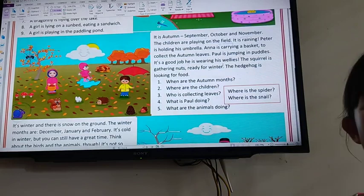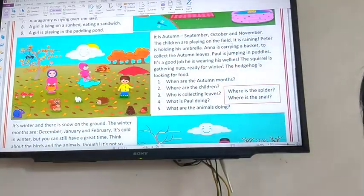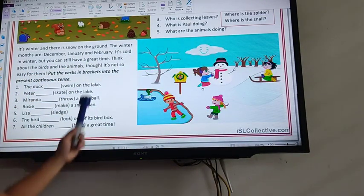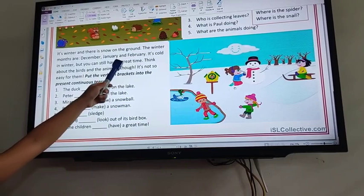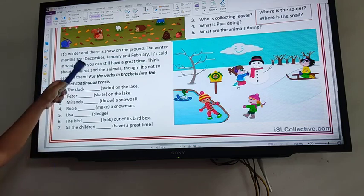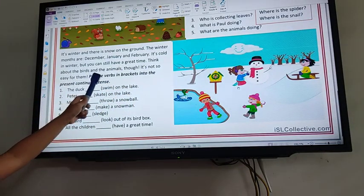Okay, now, are you ready to read with me? Me too, let's go. Okay, now let's go. It's winter. And there is snow on the ground. The winter months are December, January, and February. Now it's cold in winter, but you can still have a great time. Think about the birds and the animals.